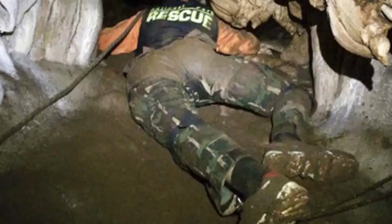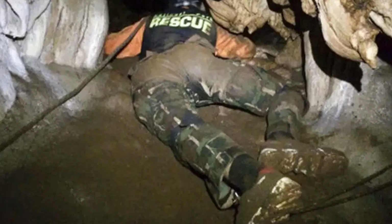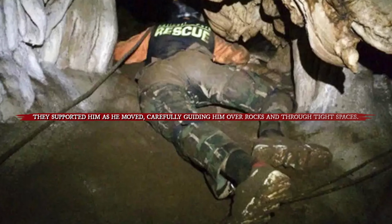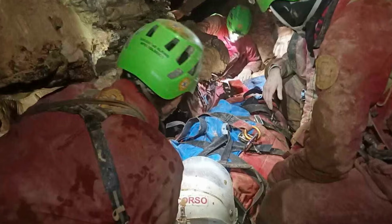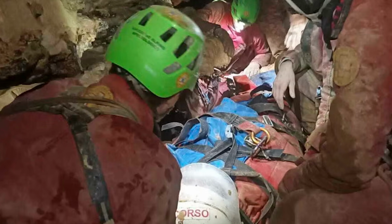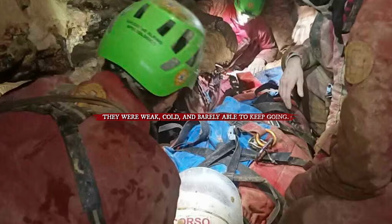Dale's injured leg made it almost impossible for him to crawl through the narrow passages, so the rescuers had to help him every step of the way. They supported him as he moved, carefully guiding him over rocks and through tight spaces. Randy, though completely worn out, tried his best to help, but it was very clear that both boys were at their breaking point. They were weak, cold, and barely able to keep going.